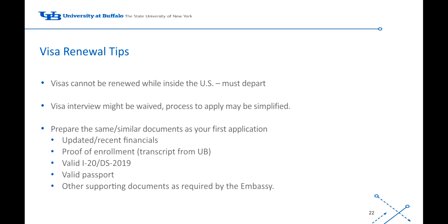When doing your visa renewal, you will need supporting documents similar to your first visa application. This includes up-to-date financials, valid immigration documents, and proof of enrollment at UB. If you have any questions about the kind of documentation you will need, be sure to check the embassy or consulate website for the location where you are submitting your application.